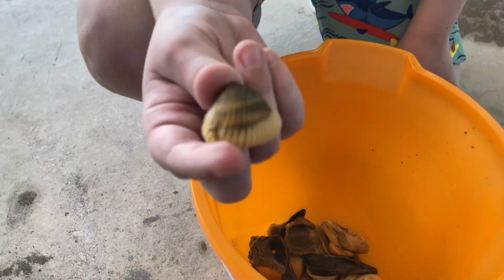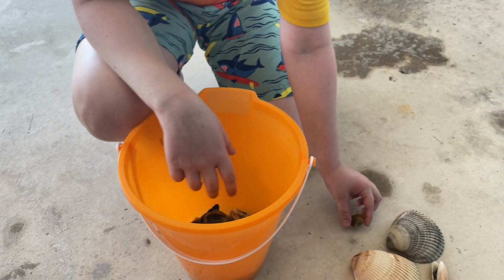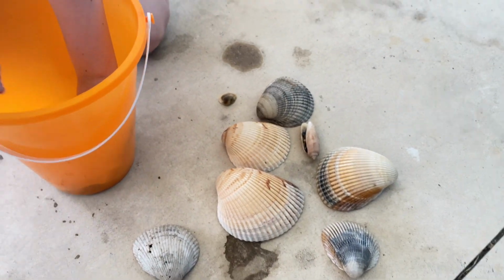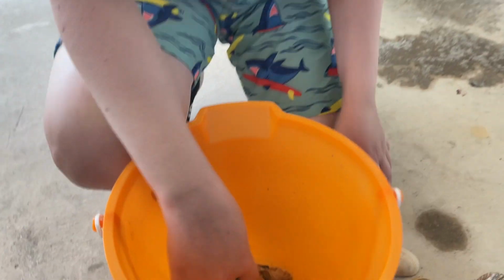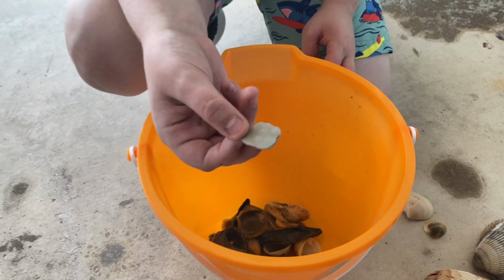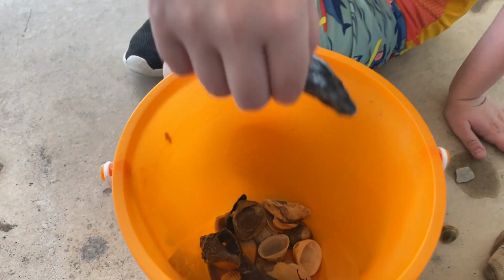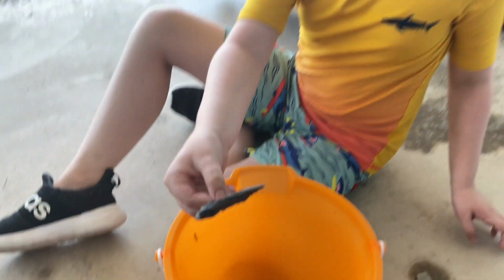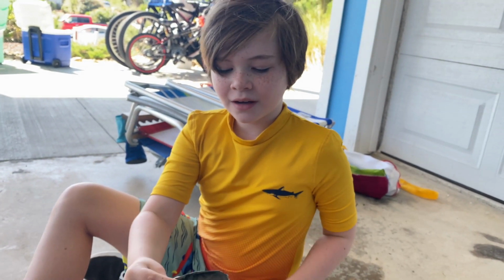I found this one. You did. It's like a miniature one of these. It's like a baby. Well, we did really good on our little seashell hunt. This one, that's pretty. Mom found like a crystal one, but that's in here somewhere. I found this one. Kind of looks like a boat. A boat? It looks like a slipper.